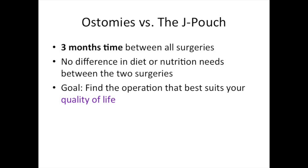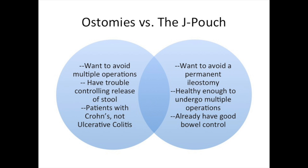Between operations, there is no change or difference in the diet or nutrition needs of a patient who has an ileostomy compared with someone with a J-pouch. So the choice between these operations is driven largely by people's best estimate of which option will best suit their quality of life and their lifestyle. In general, patients who choose to undergo ileostomy are often patients who want to avoid multiple operations, people who have trouble controlling the release of stool, or people who might have Crohn's disease rather than ulcerative colitis.